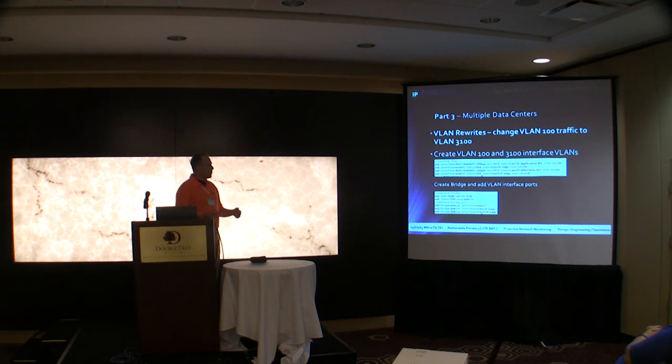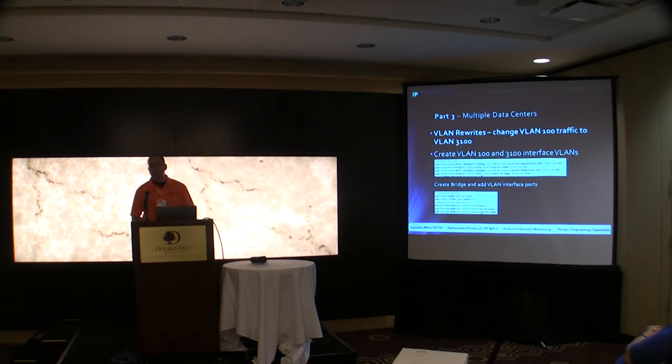And it's pretty straightforward to create. You create some VLAN interfaces on the interfaces that you want. This one's VLAN ID 100, this one's 3100. You build your bridge, VLAN 100 to 3100, and then you put your two VLAN ports in the bridge, and it's pretty much as simple as that, and it works really, really well. It's actually a lot easier than Cisco. It takes about 60 lines of config to do that in a Cisco Metro Ethernet switch.